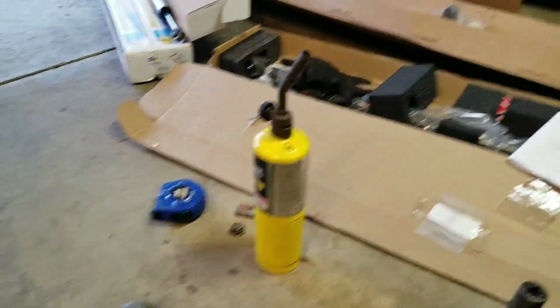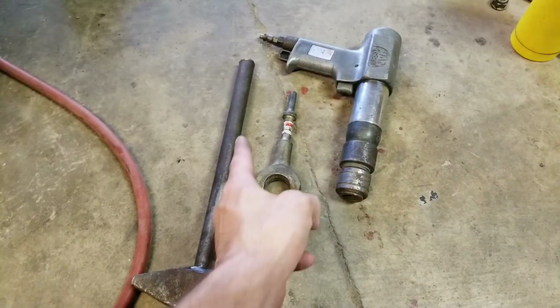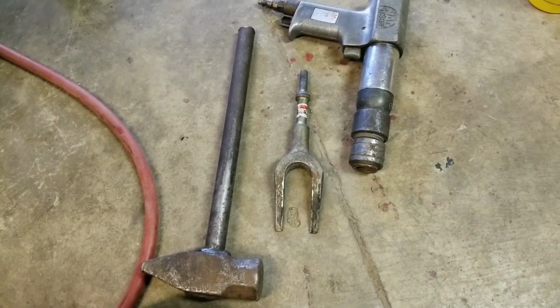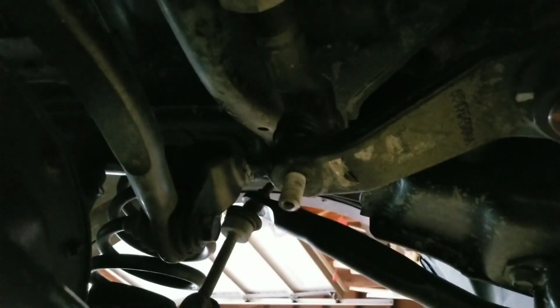All right, so we started on the drag link, and I'll show you a video of the tie rod bar in, but I needed this, this, this forked-looking tool here, and this BFH right here. You know what I'm saying? This little thing right here, I don't know who put this damn thing on this truck, but I sure would like to beat their ass, because trying to get that unbolted from there was a pain in my ass, let me tell you that.